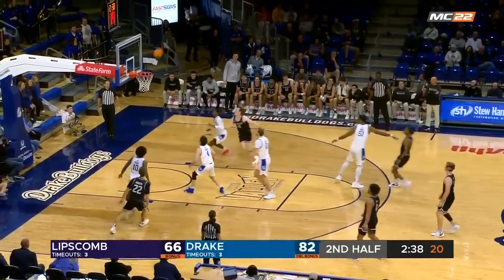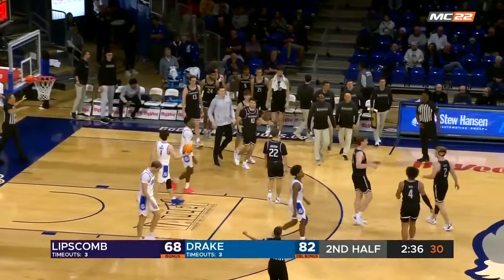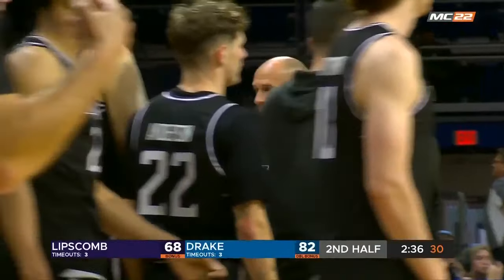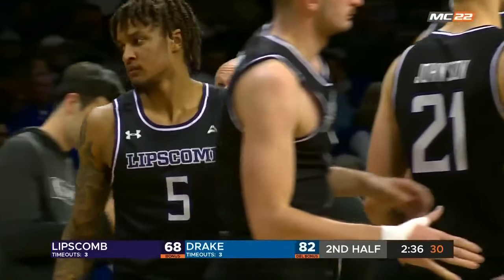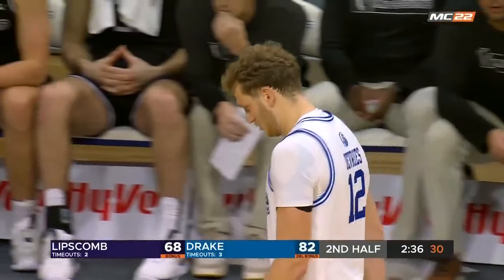McGinnis, also on a career night, scores again, and that gives him 26. And that time, a timeout taken by Lipscomb. Overton gets caught on the screen. Darnell Brody doesn't step up all the way. We saw a lot of those in the first half. Drake outscored Lipscomb 38-20 here in the second half.